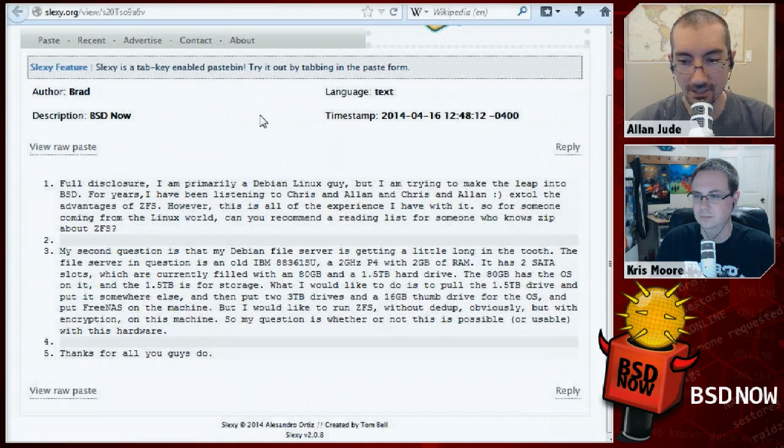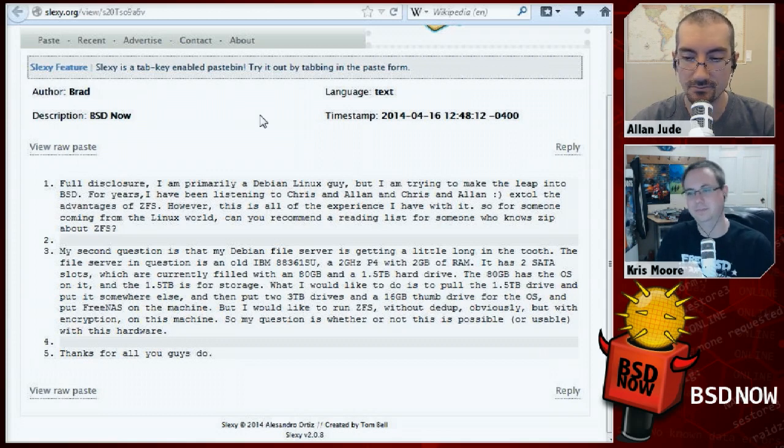You could put FreeNAS on it and use the 1.5 terabyte drive, or maybe get a second one and mirror the two or something. But going larger than 2 terabyte drives on that motherboard probably won't be possible. And also the MBR requirement won't fit. And the 32-bit means you should probably avoid ZFS, which kind of defeats the purpose of doing this in a lot of ways.